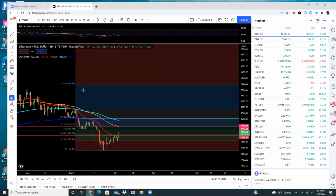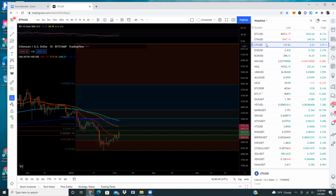Let me pull that up. You did get the support from your 236. Broke out, back test, got rejected, back test again, and then breakout. I would be looking for the back test back to about that 382 area, which would be about 2,800, roughly about 2791, 2790, somewhere up in there. But yeah, I would be looking for the back test. That's just me. Let's take a look at Litecoin.